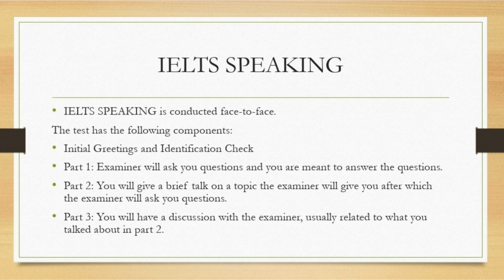And then there's part 2, where you'll be required to give a brief talk on a topic the examiner will give you, and then the examiner will ask you a few questions after. And then last but not least, there's part 3, where you would have to have a discussion with the examiner. Most times, the discussion in part 3 is related to what you talked about in part 2.